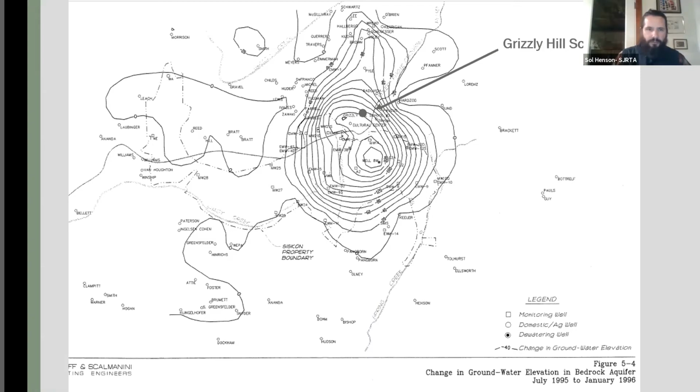Grizzly Hill School suffered with water quality issues ever since their well was re-drilled. They drank bottled water off and on for a decade. And to this day, they have an incredibly expensive water facility to filter their water.